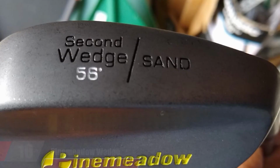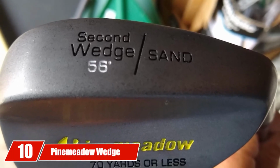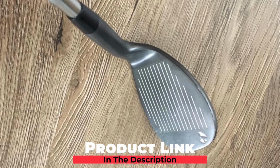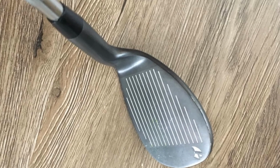Finally, the number 10 position is dominated by Pinemeadow Wedge. Pinemeadow Wedge is available in different loft options, including the typical 52 degree, 56 degree, 60 degree, and 64 degree versions. But unlike other brands, you also get the impossible to find 68 degree.